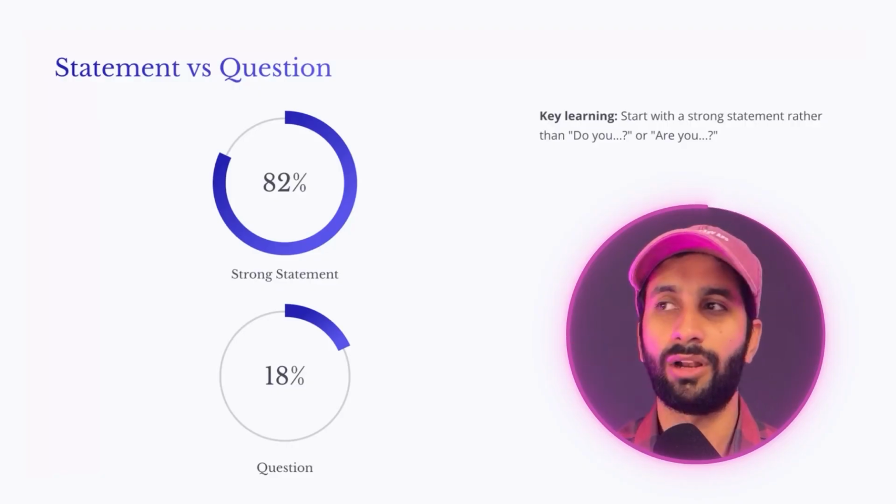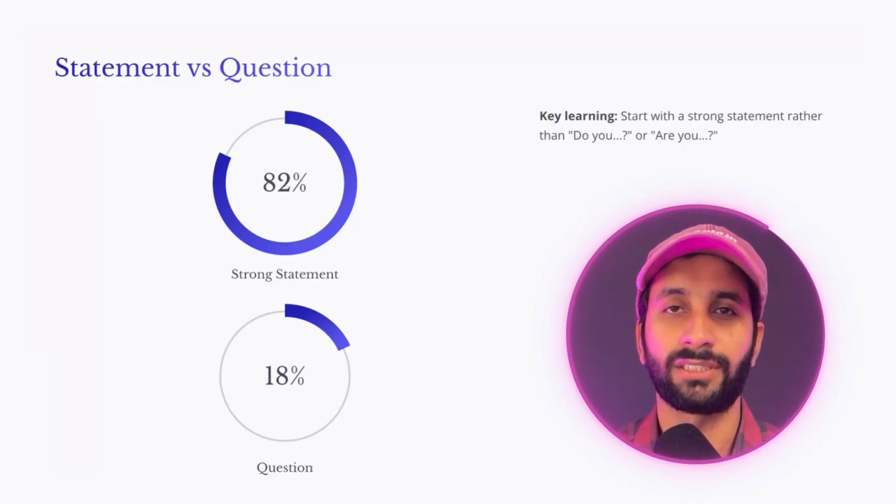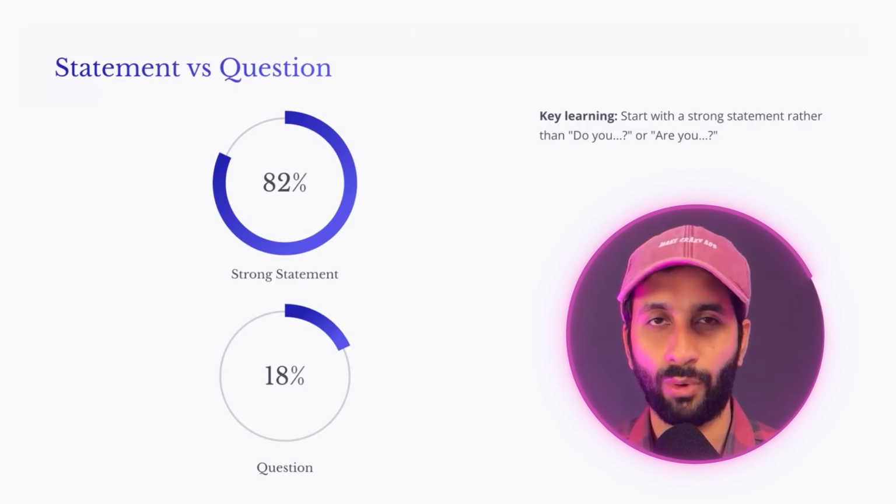That's just my sense when I'm making a hook. I usually make both hooks, but I feel like the statement would work better, and that's what the research told me as well. And all the winning ads have it. So all in all, start with a strong statement. Start with a claim if possible, if you want your ad to be winning.